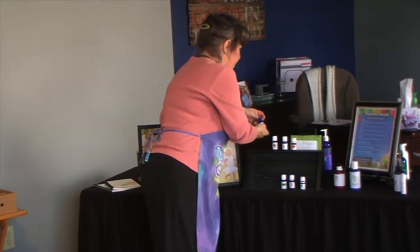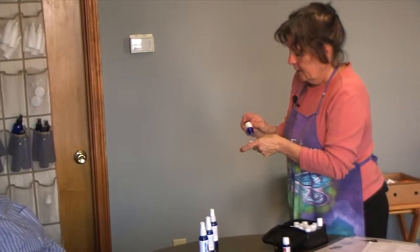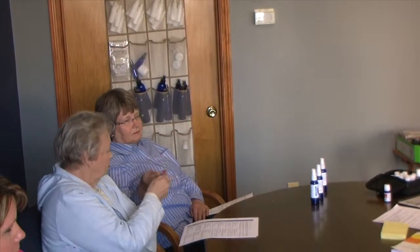But eucalyptus smells just like the plant. I grew some once, but it only lasted a year and it died. But it's a very, very good respiratory oil.